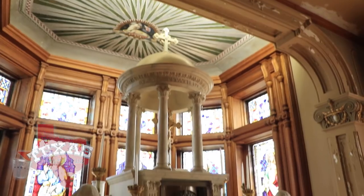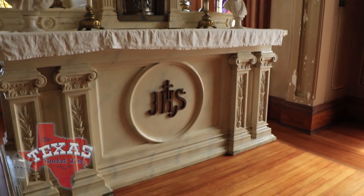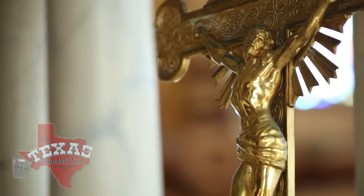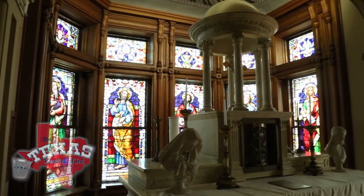So the chapel was put in the 1920s when Bishop Byrne moved into the house as a place for, I believe, services for him and for special guests. It is deconsecrated for any visitors, so it's actually not a functioning chapel anymore and hasn't been for quite some time, but it's a unique part of the story of the house. So we want to tell the entire story of the house from the family to the bishop, and so we've decided to keep that room as is.